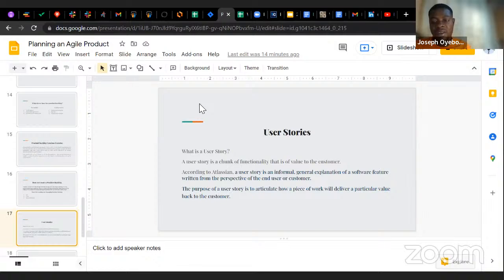And finally, we have user stories. What is a user story? A user story is a chunk of functionality that is of value to the customer. According to Atlassian, a user story is an informal, general explanation of a software feature written from the perspective of the end user or customer.